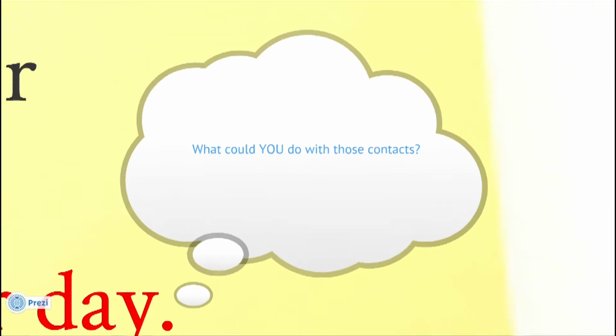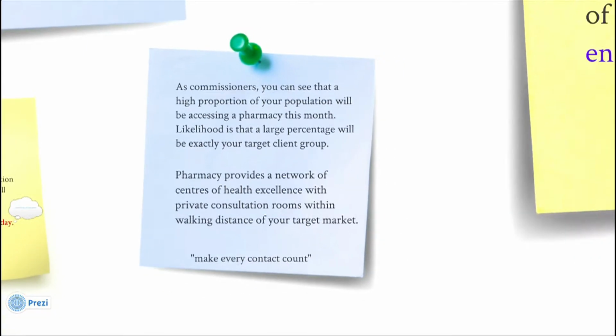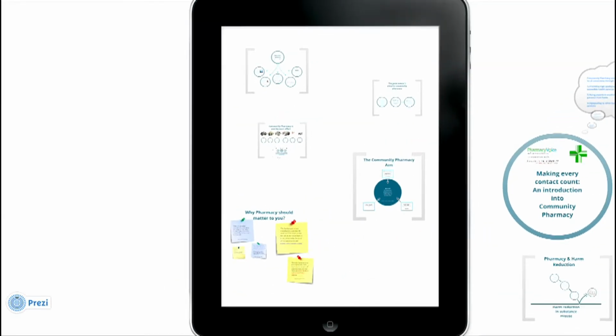A high proportion of your local population will be visiting a pharmacy this month, and the likelihood is that a large percentage of those members of the public will be in your target group for health and other initiatives. With that kind of access, if you want real value for money, your local pharmacy teams could be what you're looking for. A network of centres of health excellence with private consultation facilities within walking distance of your target market. Let's look at some examples.